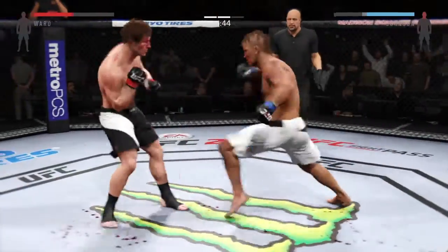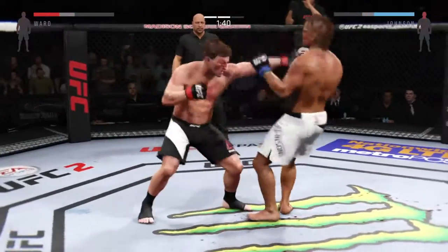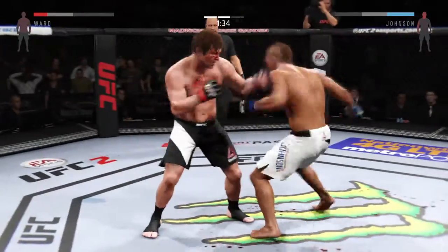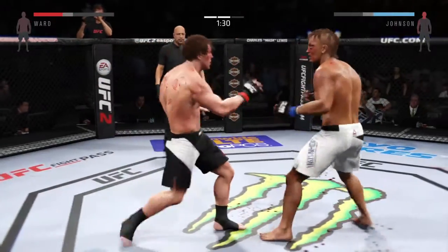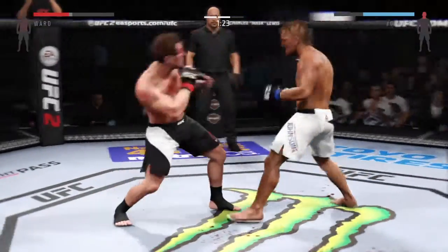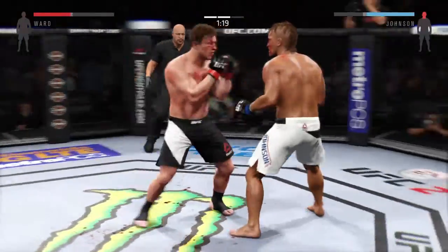Big kick misses. There's the jab. Very nice leg kick by Johnson. Oh, and he connects again. Joe, that cut seems to be a big target. Oh, that head kick caught him. Hercules has got to be very pleased with his performance here tonight, Joe. He certainly has done a really good job of landing big shots in this fight, and that's what so far is getting him ahead on the scorecards.